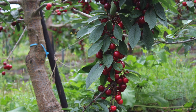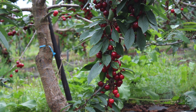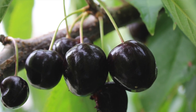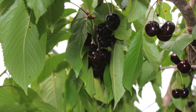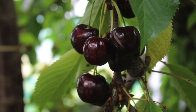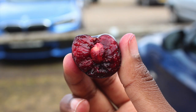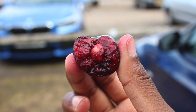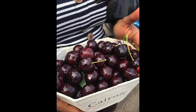So this is one of the other varieties that weren't open to picking yet. So you can see the Sunburst variety is very different from the other one. These are some close-ups of the cherries. And this is what it looks like once you bite into them. Like I said, it's mostly flesh, and it's a very chunky cherry. And I got a box full, and I was a very happy girl.